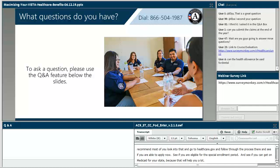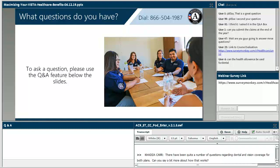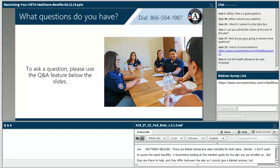And there have been quite a number of questions regarding dental and vision coverage for both plans. Can you say a bit more about how that works? There are limited dental and vision benefits for both of the plans. Dental is, actually, I don't want to quote the exact benefits. I recommend to look at the member guide for the plan that you're enrolled on. But they are there to help, and they differ between the plans, so I can't really give like a blanket answer, but there are dental and vision benefits.